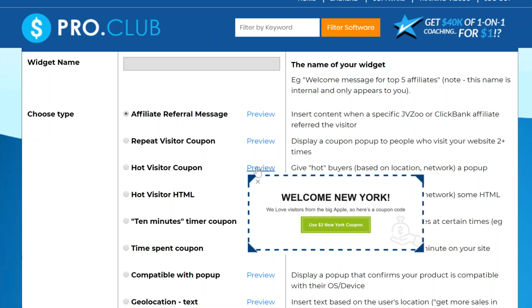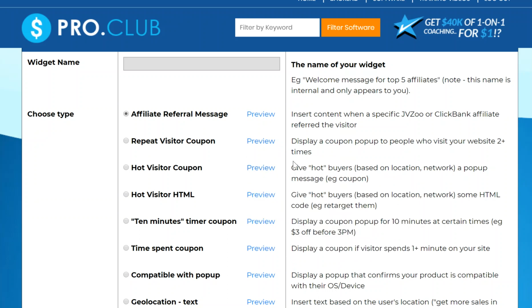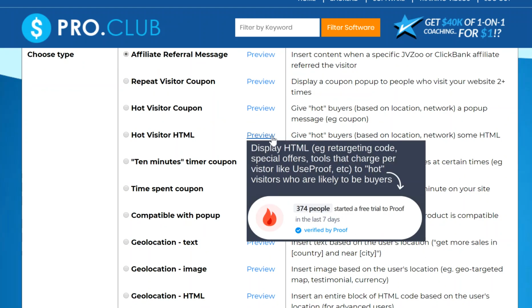Another one, we can display a pop-up to people who we think are buyers based on our algorithmic information, such as their location, the internet network that they're using, their operating system, and various other things, so that if certain criteria are met, then we will display a pop-up which tries to encourage a sale. Another cool thing is we can also display HTML to those potential hot buyers, and this can be especially useful if you're using a tool which charges you per visit. So for example, UseProof is a great tool, but it can be pretty expensive. So you can only display this type of code to people who fulfill this criteria, which is going to save you some money.